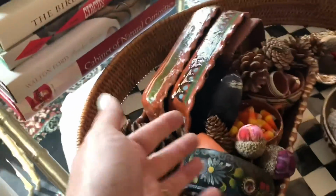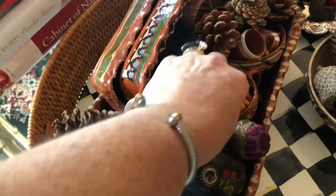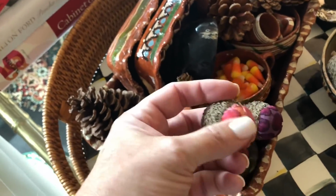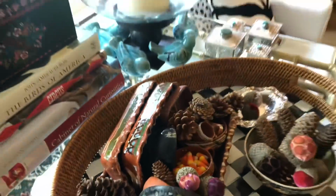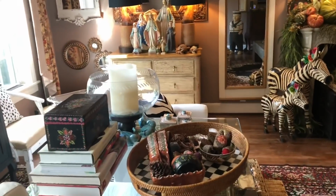Over here on this table, again, I just mixed in with what I already had out. I mixed in some pine cones and the pretty little acorns from Plush Pumpkin. They're velvet, super cute. Candy corn. Who doesn't like candy corn? That kind of thing. Over there, I have a collection of religious statues.